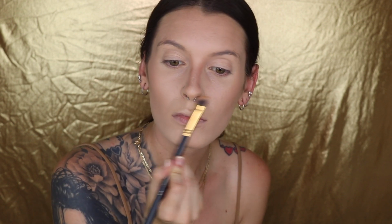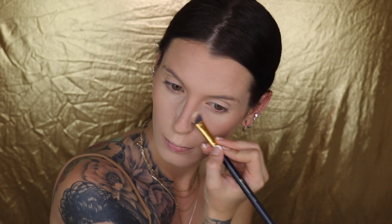And I'm also going to contour my nose with that bronzer. I'm just going to put some Laura Mercier translucent powder on my T-zone and everywhere else. I'm gonna go do my eyebrows off camera and I'll be right back. Okay, I'm back. I did my brows.